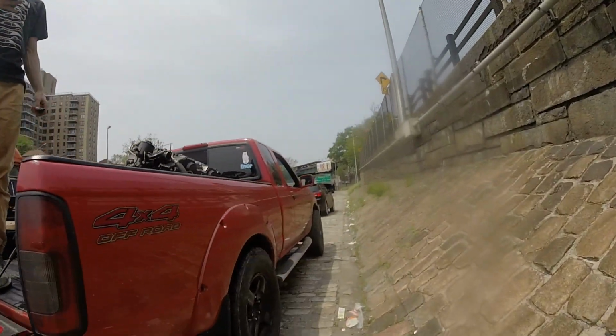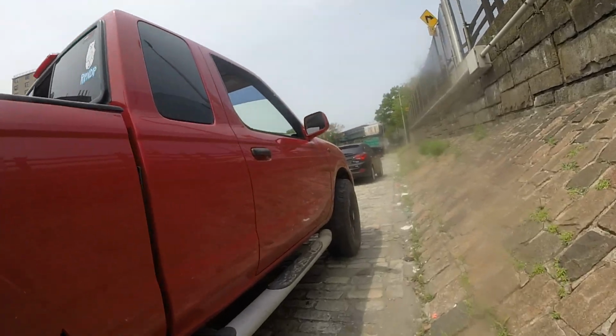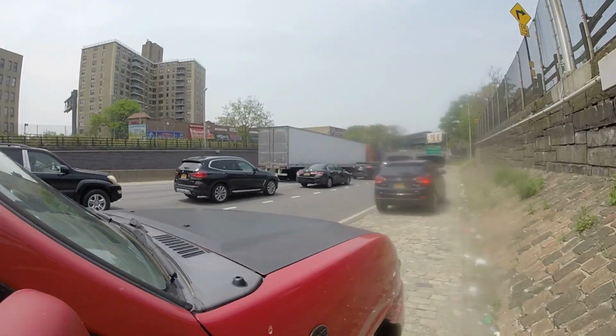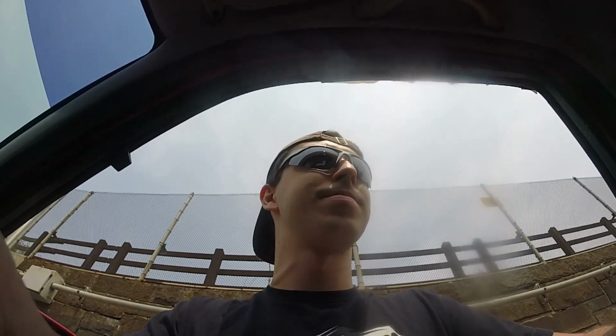A little bit of a fender bender. Somebody smashed on their brakes and just the trunk. That's all. Just the trunk. It's really not even bad, but they want to kind of be dramatic, so waiting for the police.